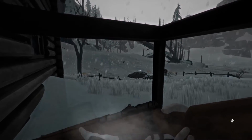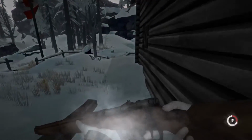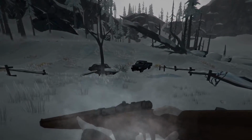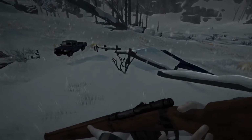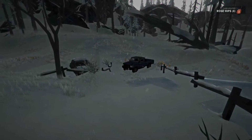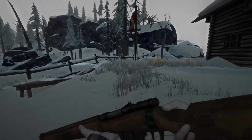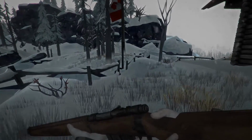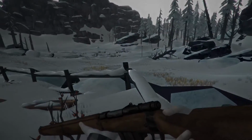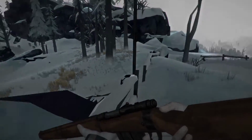Oh, no! Son of a gun. Down to 5 rounds. I rushed it. I didn't mean to hit the mouse button at that time. I actually jumped the gun. Is that another wolf? Nope. There's the rabbit. There's a rabbit over there.